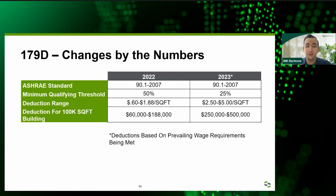That minimum qualifying threshold has now dropped from 50% down to 25%. So a partial deduction or a smaller deduction is still larger than the largest deduction you could claim for a building placed into service in 2022. On average, if we look at a 100,000 square foot building, previously a maximum of $188,000 for that building jumps up all the way to $500,000 in potential deductions, provided again that the prevailing wage and apprenticeship programs are both met. Fantastic. As you can see from Bill's example, it is a substantial benefit when you think about the movement effective January of 2023.